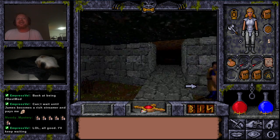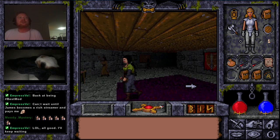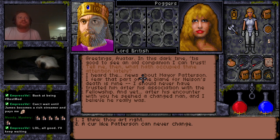Where is Kingi? He should be here in this moment of tension. There you are, Kingi. Greetings, Avatar. In this dark time, it is good to see an old companion I can trust. So what have you been up to? I heard the news about Mayor Patterson. Part of the blame for Nelson's death is mine. I should never have trusted him after his association with the Fellowship. And yet, after his encounter with you, he seemed a changed man, and I believe he really was.